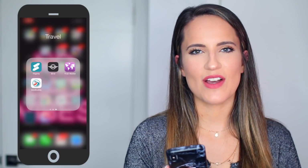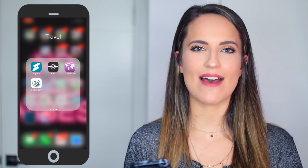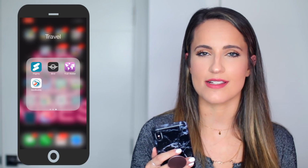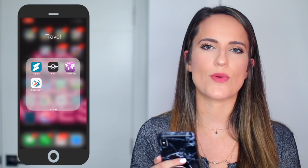The next app I'm going to tell you about is called Trail Wallet. So this is a trip budgeting app. I actually haven't used this one yet. I heard about this one today and I can't wait to use it. I wish I had known about it when I've gone on several trips that I've recently gone on. But essentially, it is to budget your days throughout your whole trip.